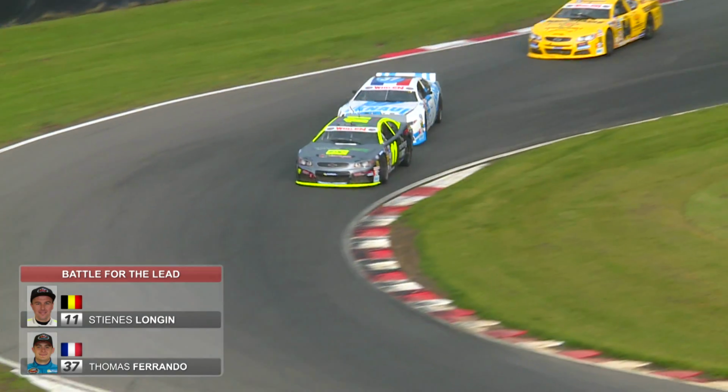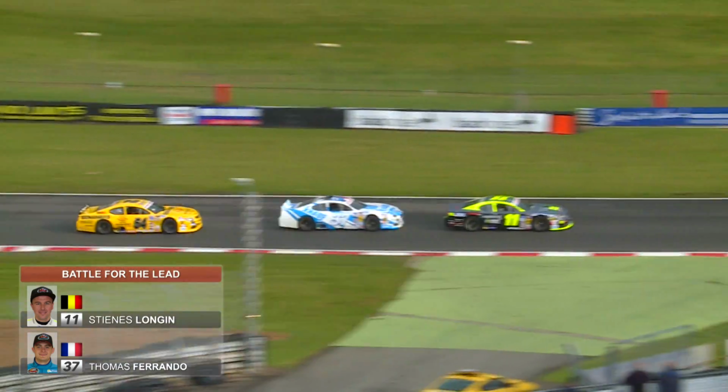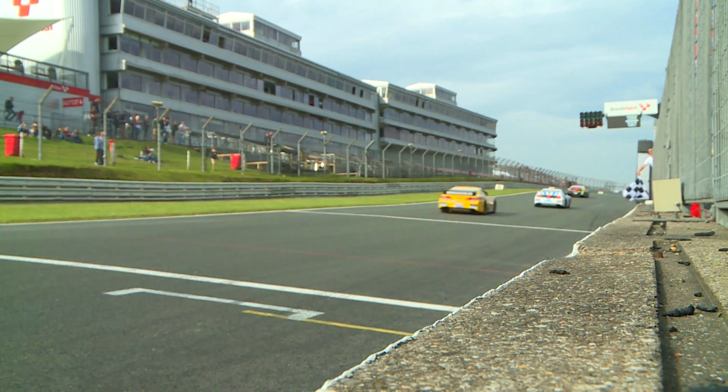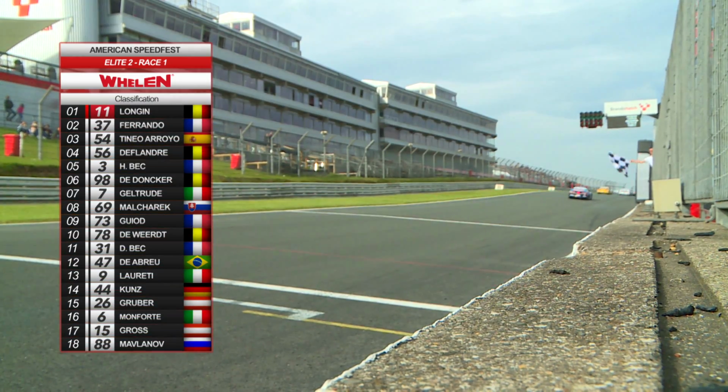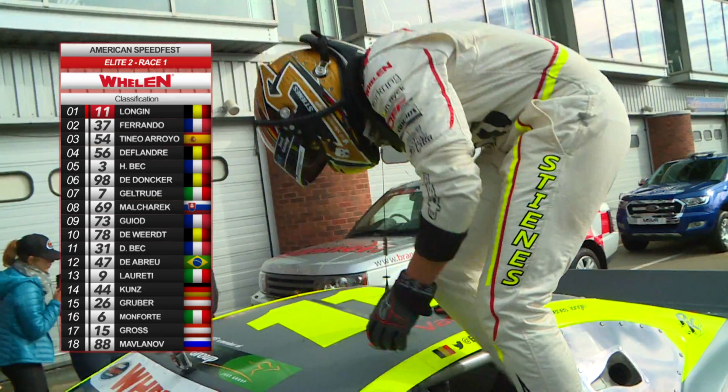Look at Ferrando. He's pushing hard behind Longin. Oh, he slides a bit. And Tineo Arroyo closes in. What a great last lap. Fantastic race. 5th consecutive win for Longin ahead of Ferrando and Tineo Arroyo. The Belgian parks his car in the victory lane. He's tired but relieved after his win.